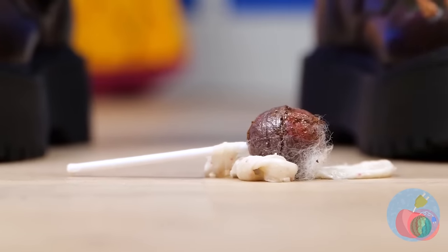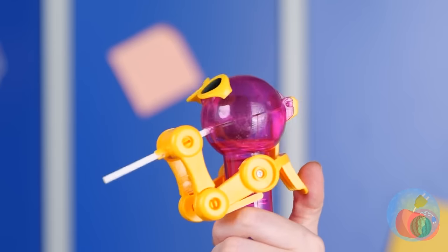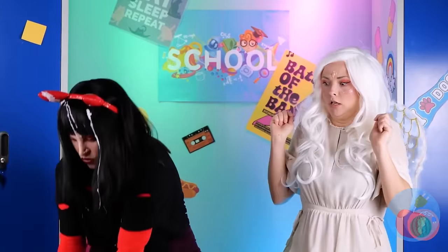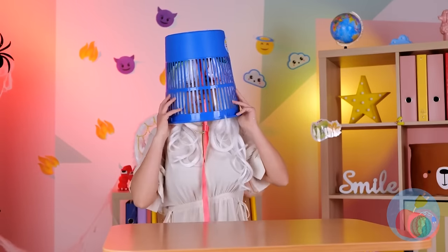Oh, what a waste of a perfectly good lollipop. Well, at least we can have some fun with it. Hey. Wait, I wouldn't lick that if I were you. Ew, yuck. Ew, a zit. Careful where you aim that. She's melting, melting. Oh, wait, never mind. Though I'm starting to wish she had.